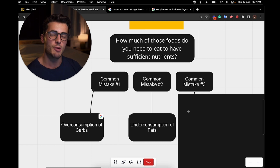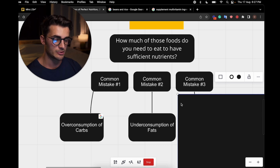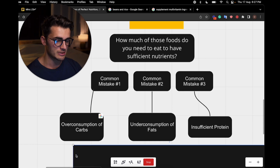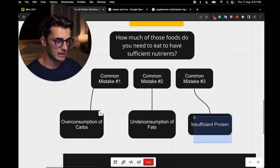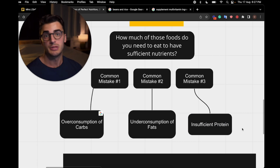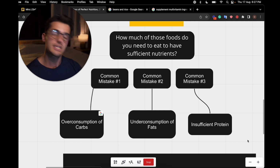Now, this is a less common mistake, but nonetheless, I see this occurring. I see people still making this mistake, and that is insufficient amounts of protein. Now, this is definitely a less common mistake than these 2, and that's because now it's more trendy to eat large quantities of meats with the carnivore diet or the animal-based diet that people push and things like that. So that's less of a problem now.